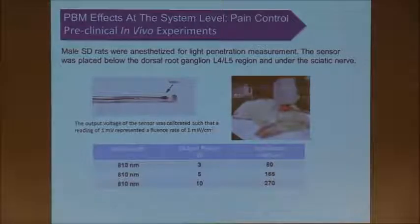No one had done this before, and I wanted to look, and there's a point to this slide besides my measuring light transmission, although I do measure light transmission all the time. But my lab was the first to measure light transmission in anesthetized rodents. Before this, people used dead rodents, or they used Monte Carlo mathematical modeling, or they used created phantoms, like fake tissue. But we used anesthetized rodents.